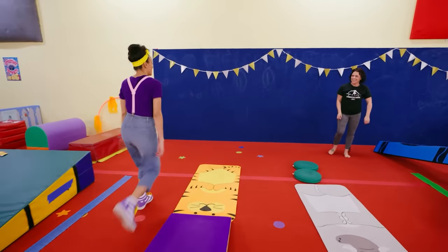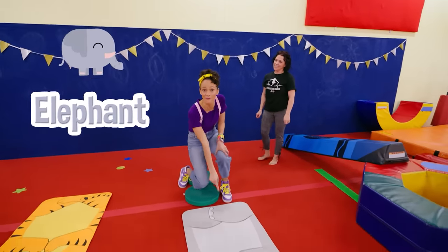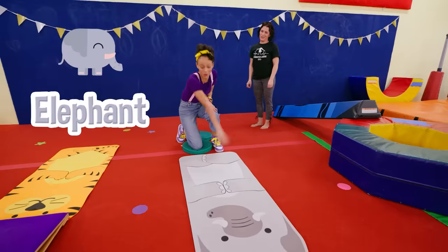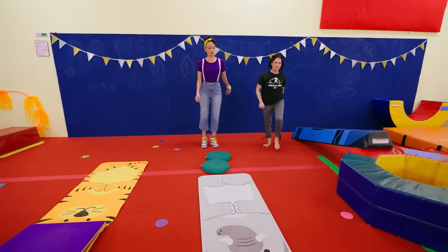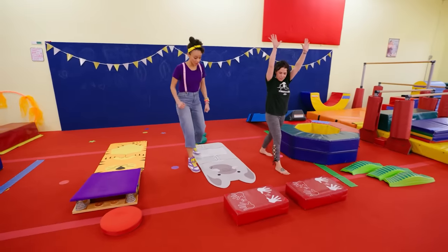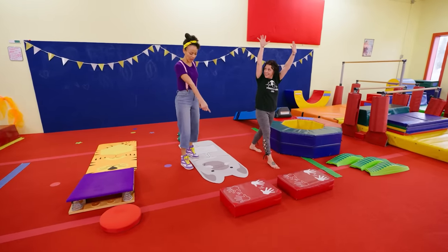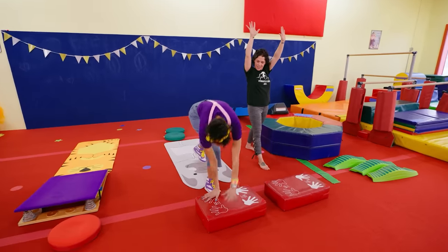That was really cool. Do you know what animal this is? Oh yeah, that's an elephant. So cute. Good job. Okay, elephants like to march. So we're gonna march, march, march. And we're ready to do a cartwheel. Oh, on a block? Yeah, do you see the hand? Yeah, that must be where I would put my hands.